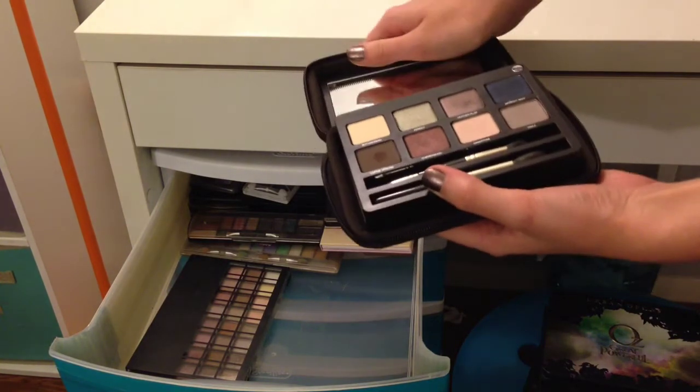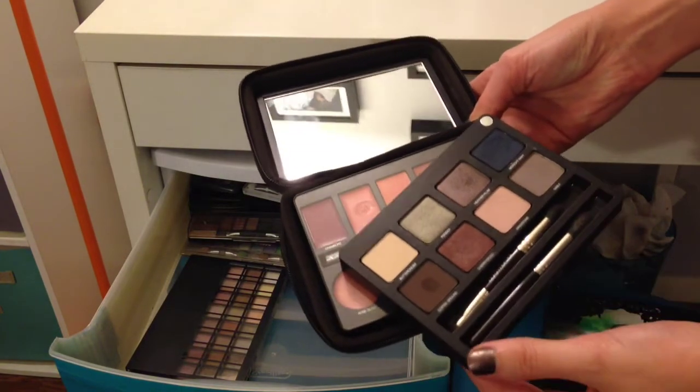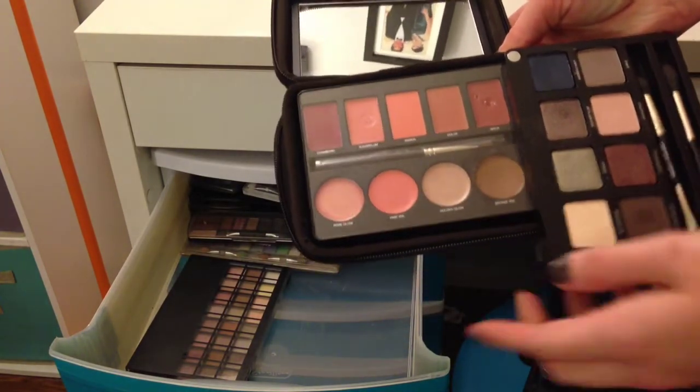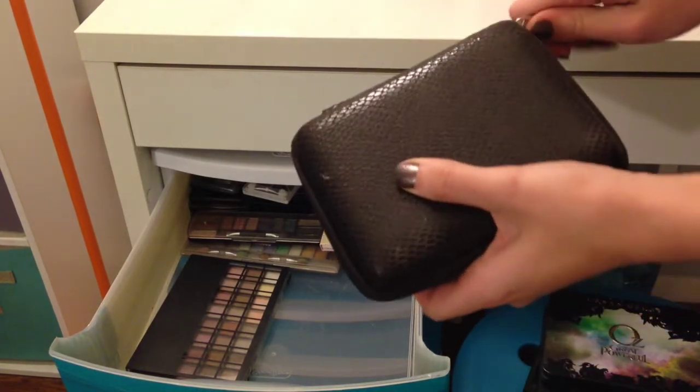It's got a huge mirror in it, and then it's got some eyeshadows, some little brushes come with it, and then this folds out, and there's lip colors, some cream blushes, a cream highlighter bronzer, and another brush in there as well. So that's what comes in that.